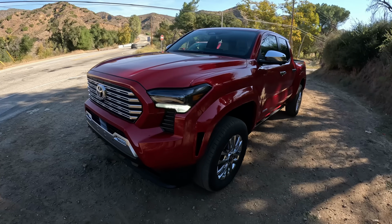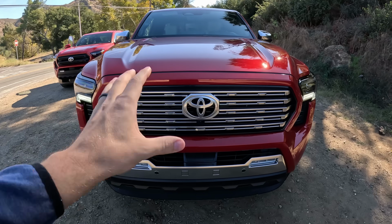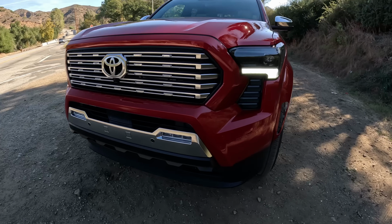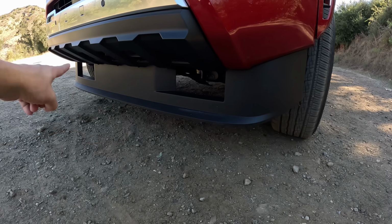Pulled off to the side of the road, we got the all new Limited Tacoma 2024 redesign. The Limited is kind of like that luxury pickup truck. You got that chrome accents, you got that unique grille here. None of the other trim levels have this piece. Now, it is still pretty easy to take this off if you want it.